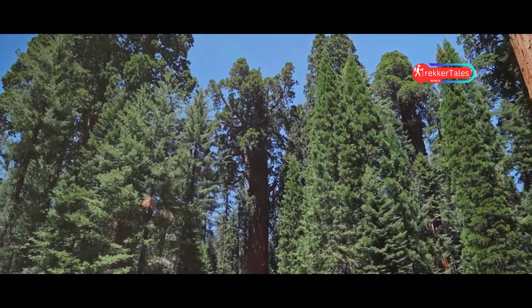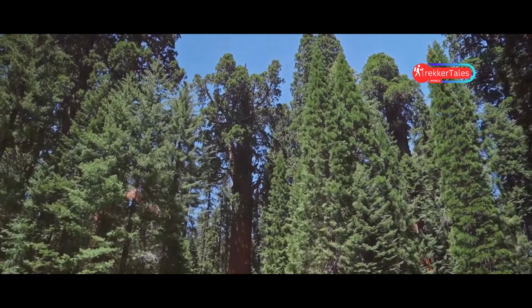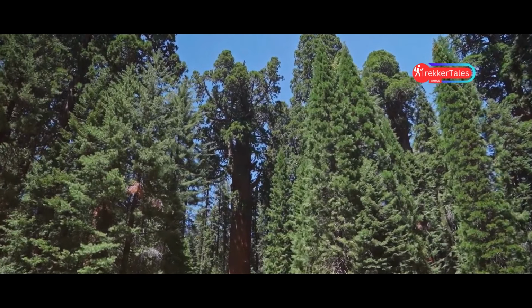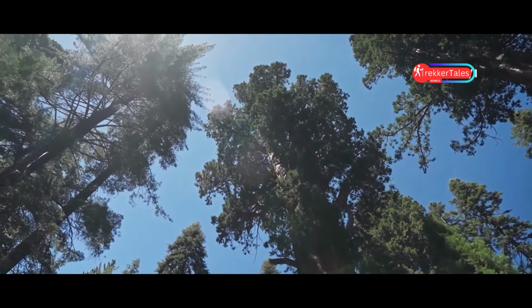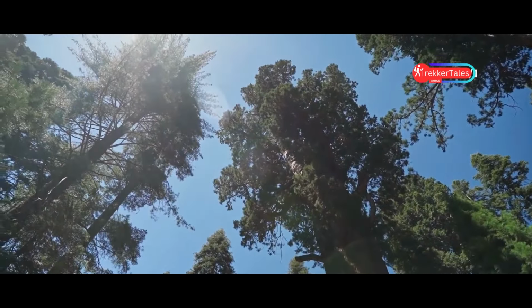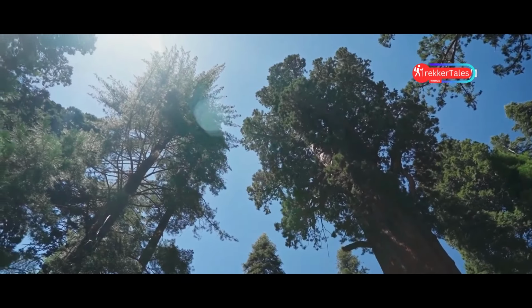Stand in the presence of the Grizzly Giant, the largest tree in Mariposa Grove, and feel humbled by its size and age. The Mariposa Grove is a testament to the power of nature and the importance of preserving these ancient wonders for generations to come.